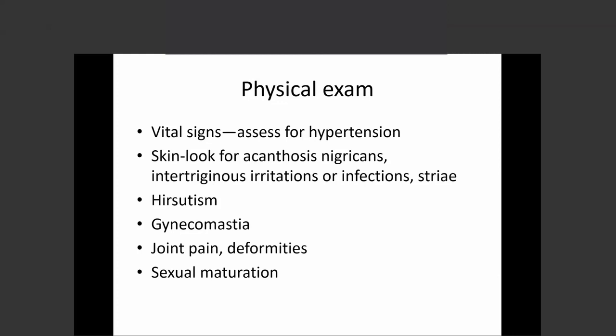Skin, you're looking for the acanthosis nigricans, and we certainly see kids where the mother says they thought it was just dirt on their neck and they weren't bathing properly and said go scrub your neck. They can also have infections and irritation in skin folds that they may be embarrassed about and may cause odors that just add to their bullying and psychological problems. So those are important things to look for. They can get hirsutism, gynecomastia, ask about joint pain because the majority of kids with obesity are going to have it. And then looking at their sexual maturation as well.